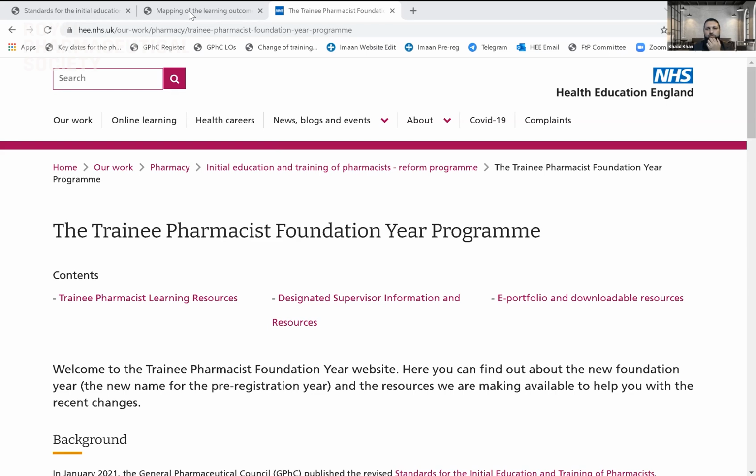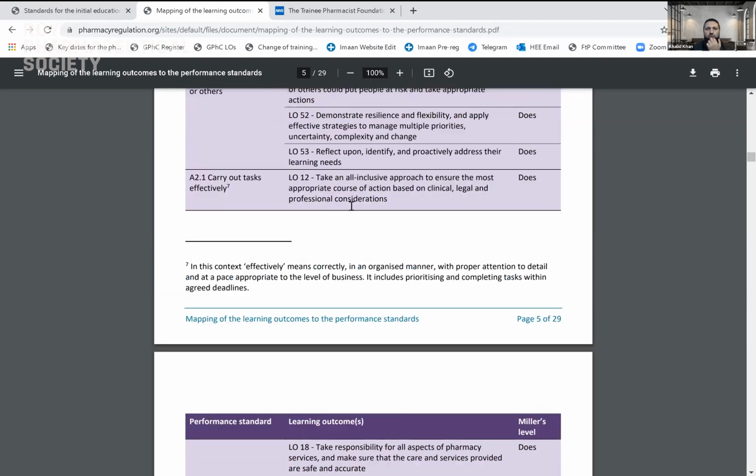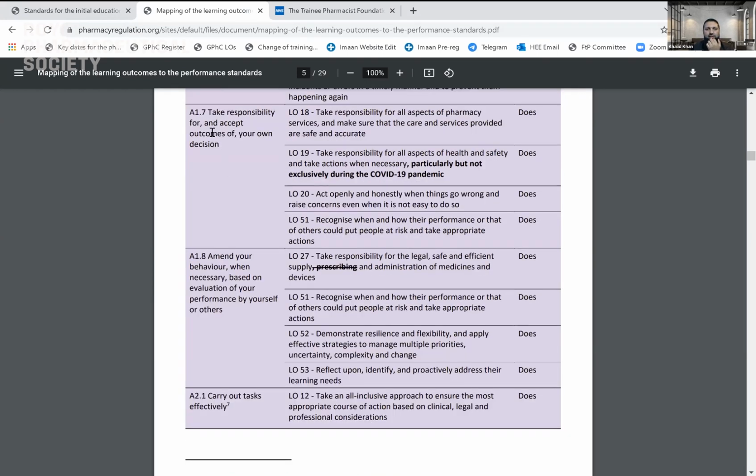The GPhC have produced a really helpful document, this one here, which lists the previous standards. So, for example, this is A1.7, take responsibility for and accept outcomes of your own decisions. If you've got a supervisor who's not quite sure about the new learning outcomes, not quite sure how to assess, it'd be quite handy to point them to this document, which has the new learning outcomes, 18, 19, 20, 51. You can map them backwards to the old performance standards, so they can reorientate themselves in terms of what that standard is asking for. So that's a really handy one.